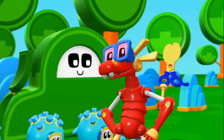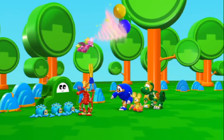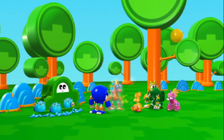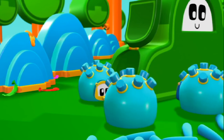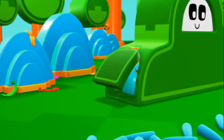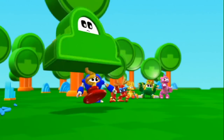Ta-da! The Mechana hedgehog's spikes aren't long and pointy anymore. Now they can fit in their hedge. Yeah. And they won't pop any more balloons with them either. I think the hedgehogs are happy about that. Yeah! Yay! We stopped the balloons from popping. Animal mechanicals, mission accomplished. Yay!